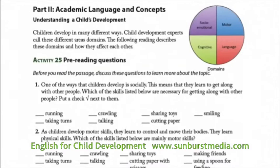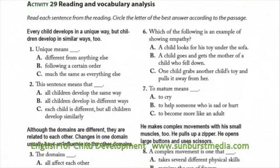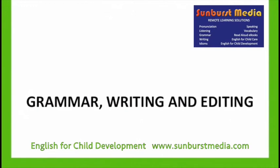Pre-reading questions introduce the topic of the reading, connecting it with concepts previously introduced, engaging learners' prior knowledge, and leading learners to make predictions that will enhance their understanding of the reading passage. Following every reading passage is a reading and vocabulary analysis section. Post-reading discussion questions help students master the content and connect concepts with practical child development experiences.